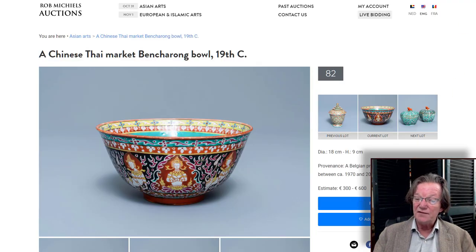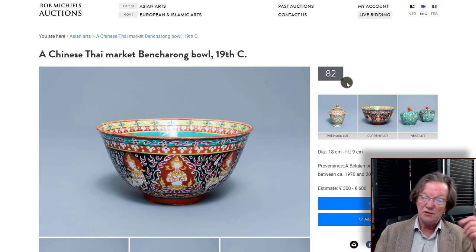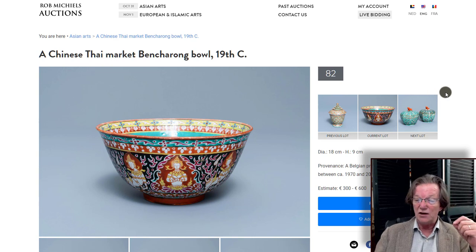And the estimate on this is 300 to 600 euros, so it's right in the zone. Don't expect to buy it for 300 euros though. But as I say, always leave a bid. Go to Rob's site, register, get some information.